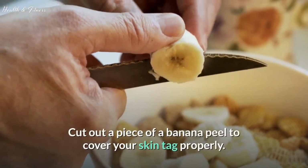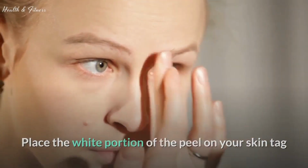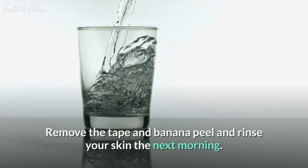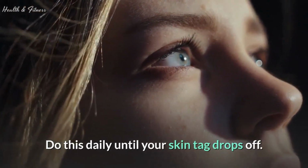Cut out a piece of a banana peel to cover your skin tag properly. Place the white portion of the peel on your skin tag, secure it with tape and leave it on overnight. Remove the tape and banana peel and rinse your skin the next morning. Do this daily until your skin tag drops off.